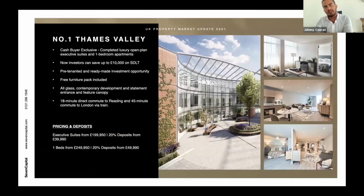So in terms of the product itself, we actually have 2 developments in Bracknell. Number 1, Thames Valley. This was completed in November. What you'll see on the right-hand side are real photos of the actual internal units, the studios and 1-beds that we've built, and that's how we furnish them. And the beauty of this development is, although we handed it over during the second lockdown in the UK, we've actually managed to rent all of them. So all of them are sold. The remaining units in there are sold rented.